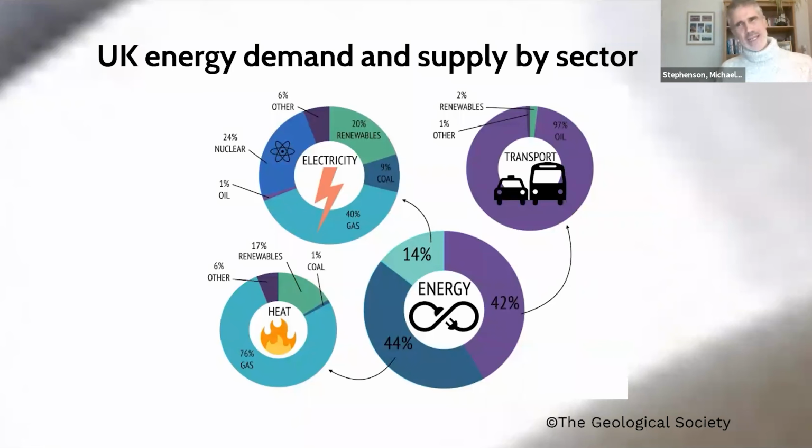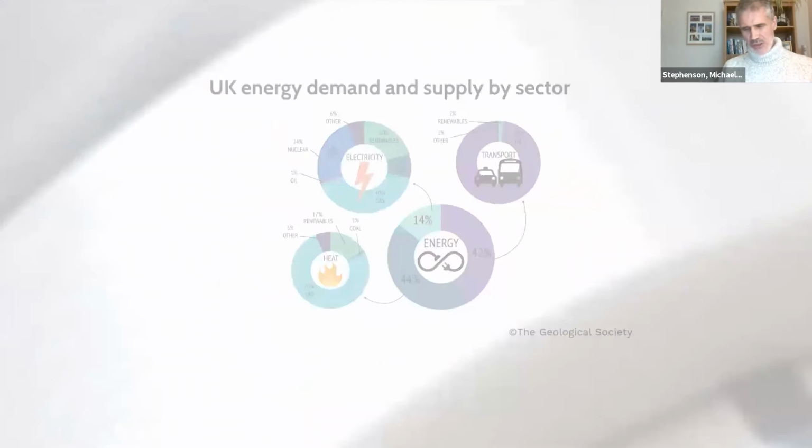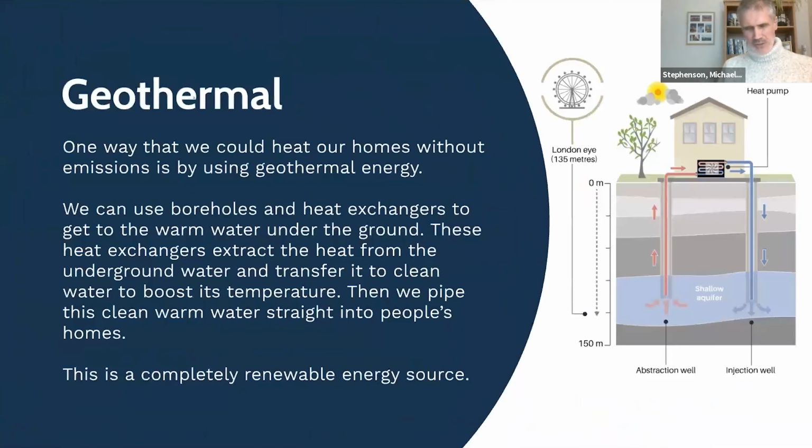So wouldn't it be great if we could keep our homes warm without emissions? One way that this could be done is by using geothermal. And this is not the kind of geothermal in volcanoes and geysers, but it's just warm water in the rocks under our feet. You might ask, how can just warm water do all this heating? The answer is that there's just so much warm water under the UK, and also in many other countries across the world.